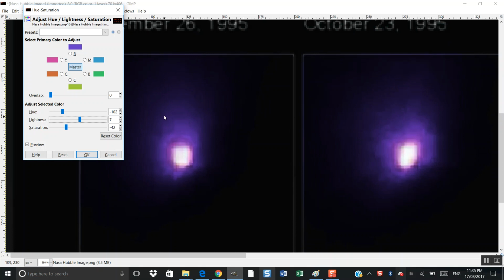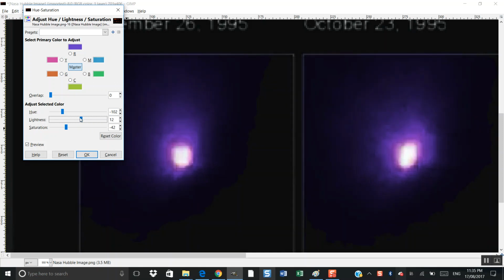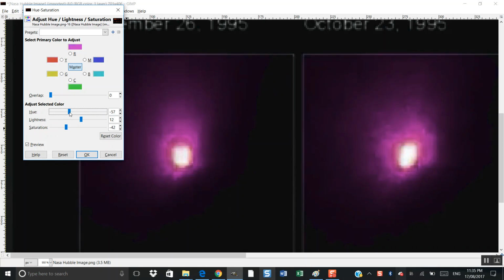is the size of that object. And that's the one that's in front of it. There you go, you can see it now. Look at the size of it. It is bloody huge. Bloody hell.